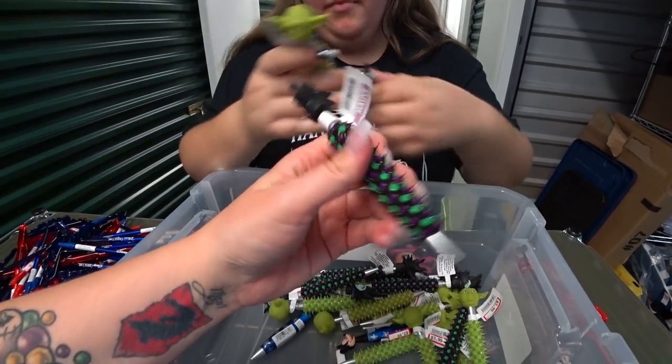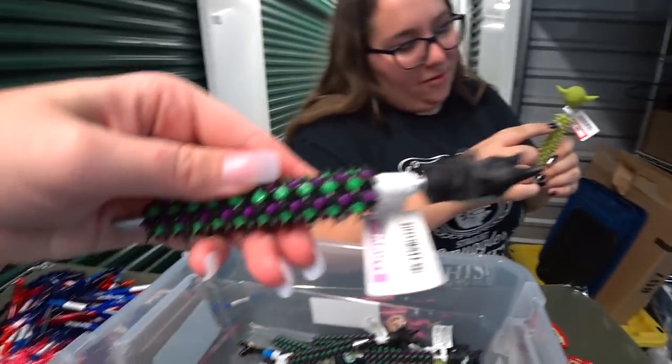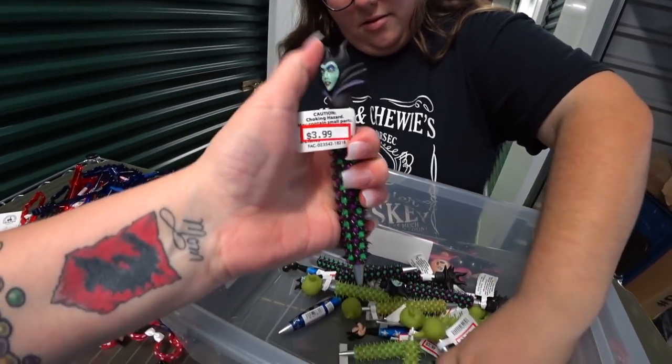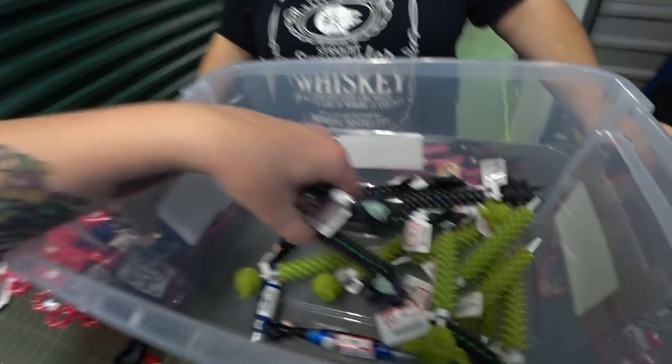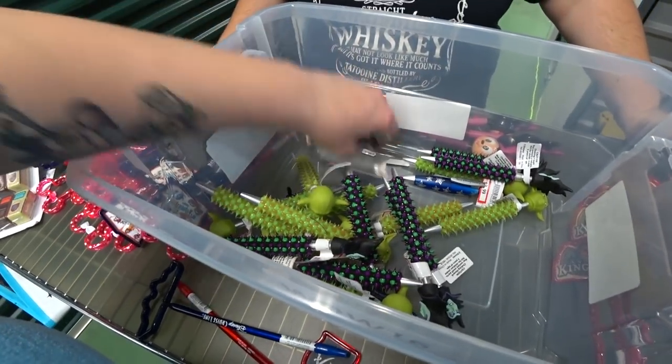I need something like this, actually, to keep me occupied. It seriously looks like they did all the little drops of glue gun orange ones, and then they did all the little green ones. It's really cute. It's $3.99, so there's Maleficent and there's Yoda. We're going to call these a squishy pen, so Maleficent or Yoda squishy pen. We will understand because they are the only kind of squishy pen that they have right now.